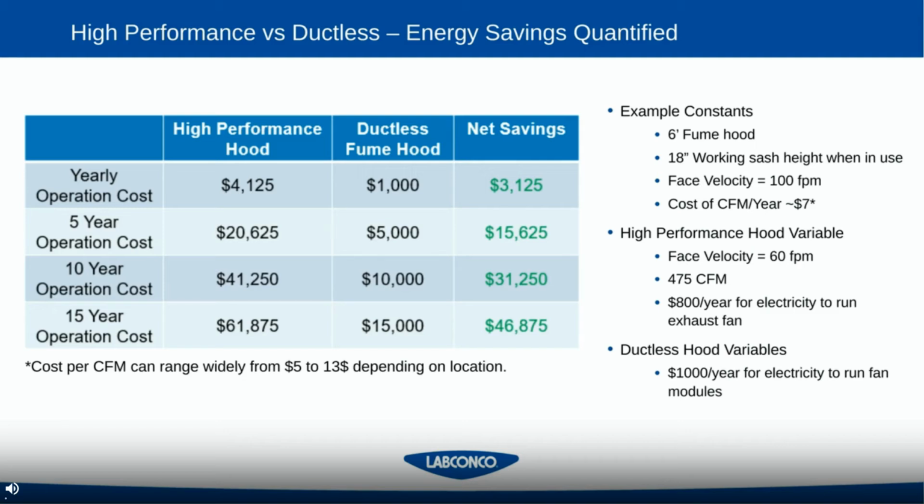The constants are the same, 6-foot fume hood, 18-inch sash height. I've explained all that. The high performance variables, we've taken a look at that, 60 feet per minute, 475 CFM. The one thing that we are adding here is it's about $800 a year for electricity to run the exhaust fan and other electrical portions of this type of hood. That's important because that's really the variable as far as energy consumption goes with ductless hoods. It costs about $1,000 a year for the electricity to run the fan modules associated with a ductless hood. And so that's really where we find the comparison here.